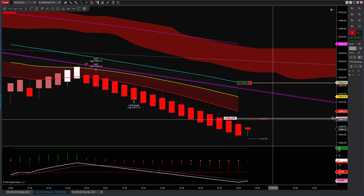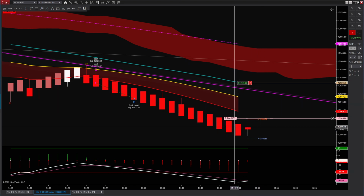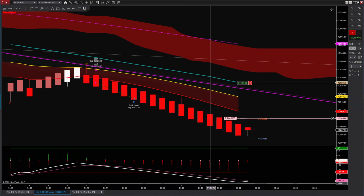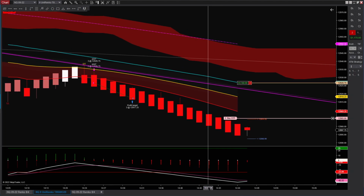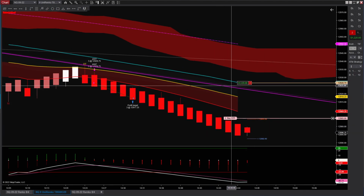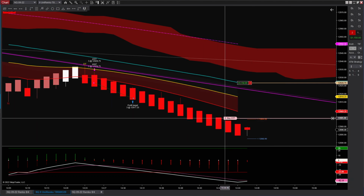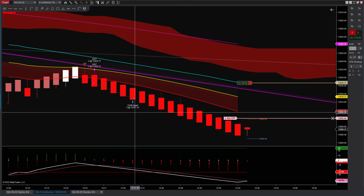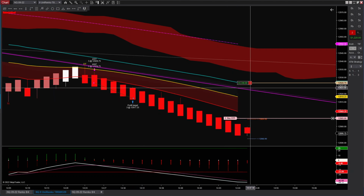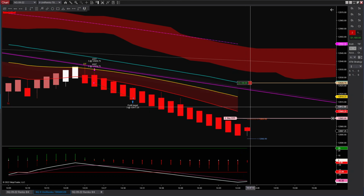So let me see here. It's coming back a little bit. Probably it's going to reverse. So $1,200 there. And these are two contracts, right? So I have three contracts here, and two contracts are remaining. Let's see how big the move is.